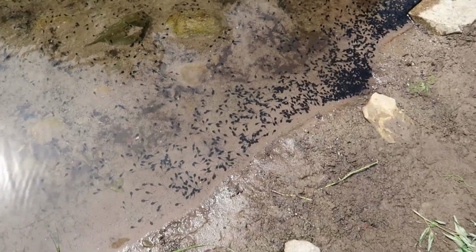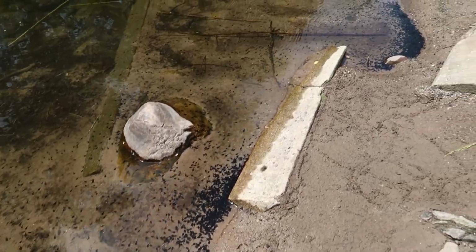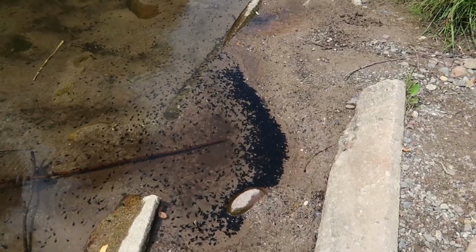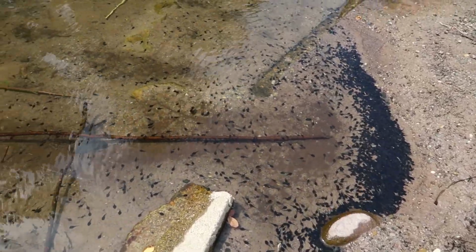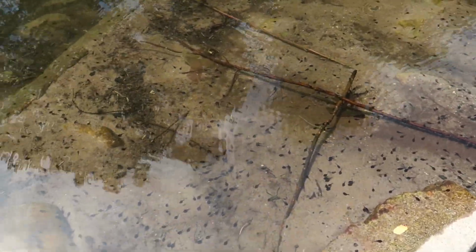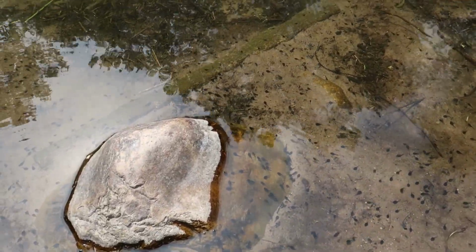And this is really crazy. I really don't know what I'm looking at right here, but these are all tadpoles, and they're all just swimming up on the shore here. Does anybody know what's going on with this? I'm really kind of confused. I've never seen anything like this before. Is this a normal thing to see? But just look at them all. There's got to be like 1,000 of them right here.